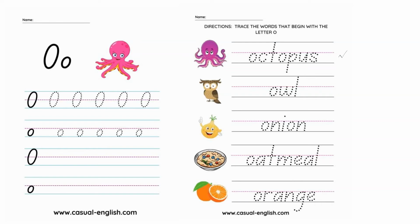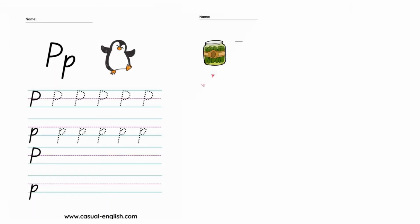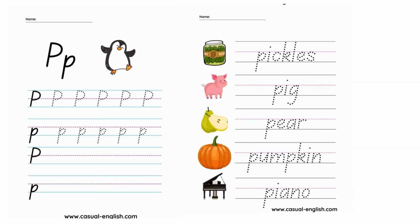O, octopus, owl, onion, oatmeal, orange. P. This is a plosive word, a letter. P. Pickles, pig, pear, pumpkin, piano.